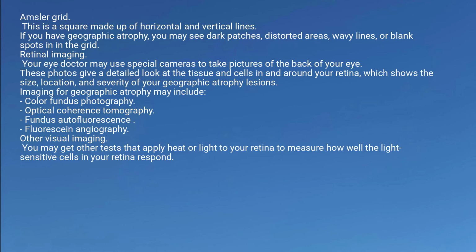Amsler grid. This is a square made up of horizontal and vertical lines. If you have geographic atrophy, you may see dark patches, distorted areas, wavy lines, or blank spots in the grid.